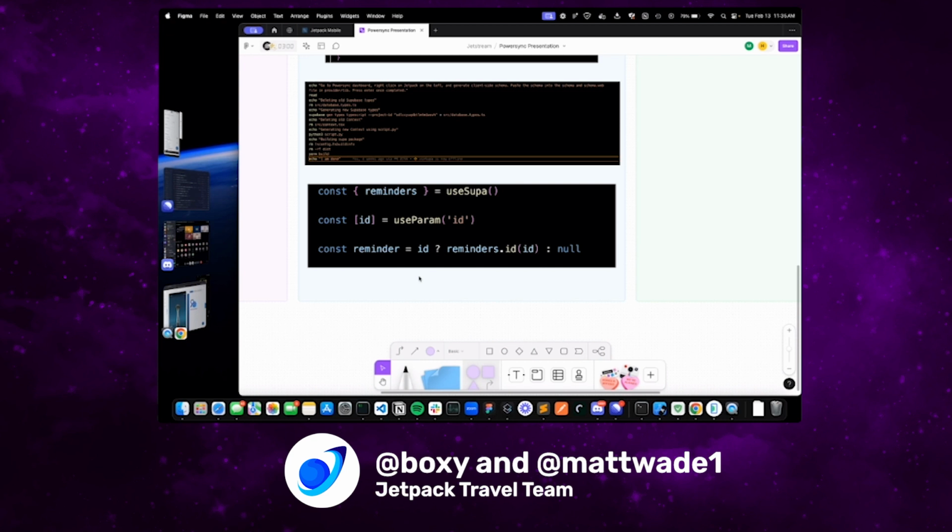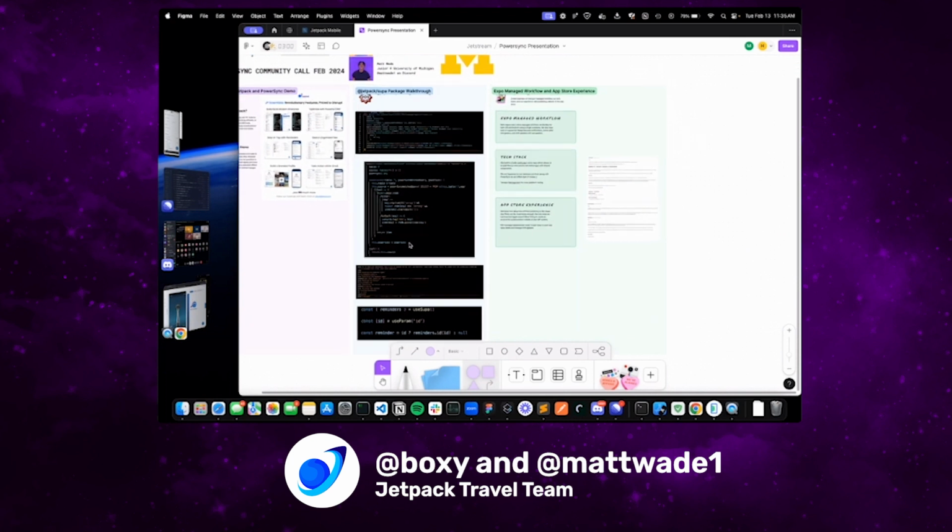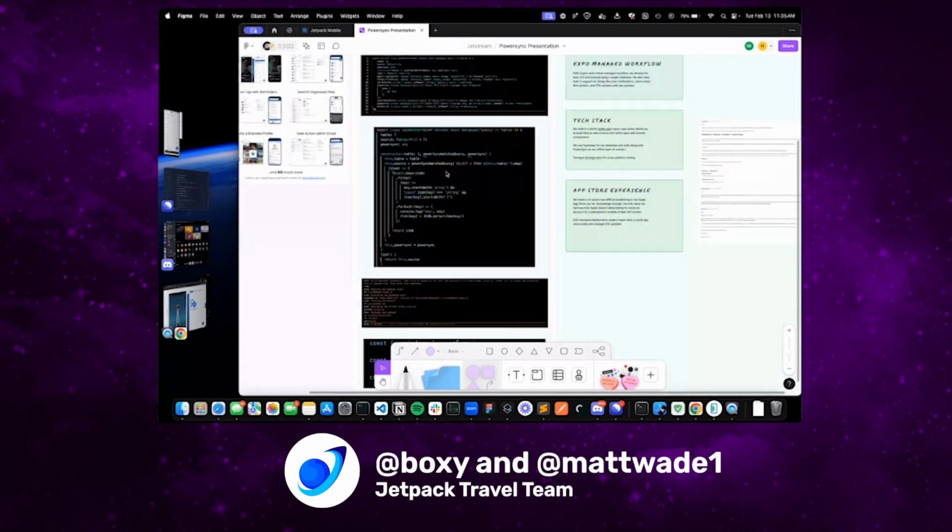And that's basically how we use PowerSync on our backend. It makes it very, very easy. Everything's abstracted. And as you can see, we hate SQL queries, so we want to abstract everything out.